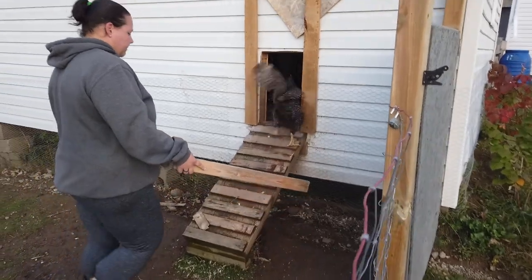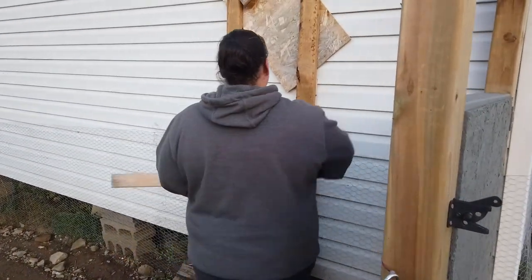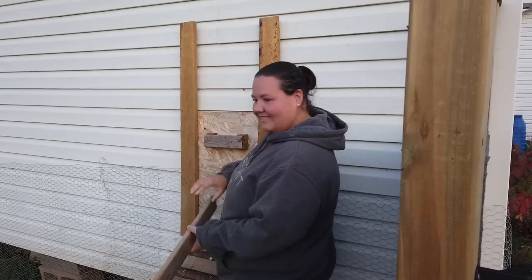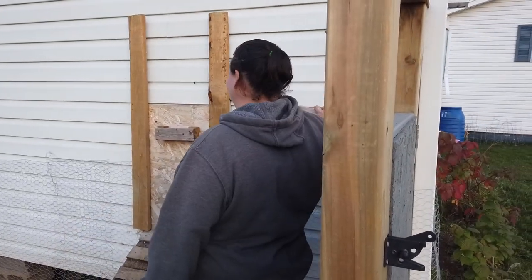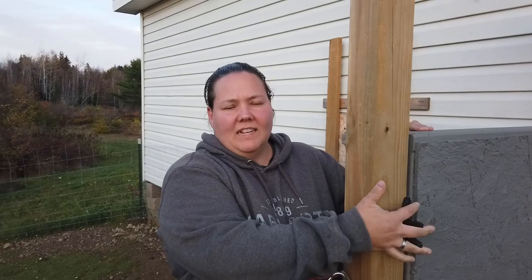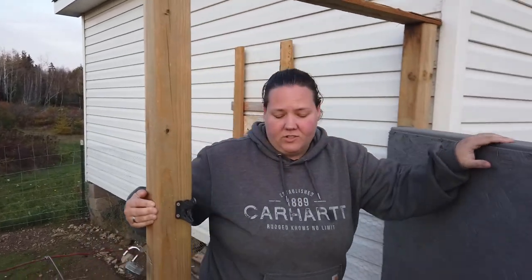Up. Good job, girl. I'd have to say tonight was a success. Much better than last night, wasn't it? Well, some nights are really good and other nights you're chasing them around the yard. I think the difference is yesterday we put them in way earlier because of the storm, and today it's actually getting dark, so they're like, oh, okay, we'll go inside.